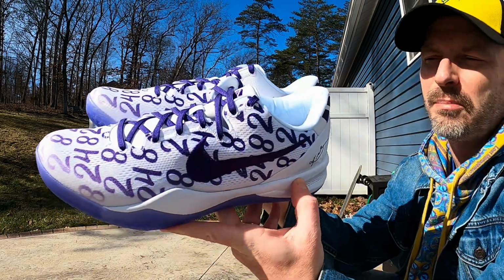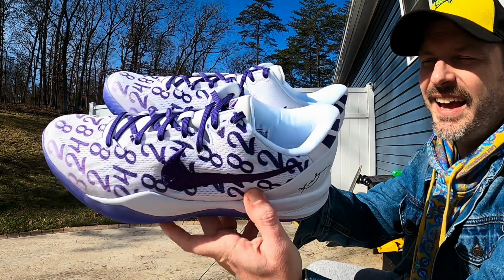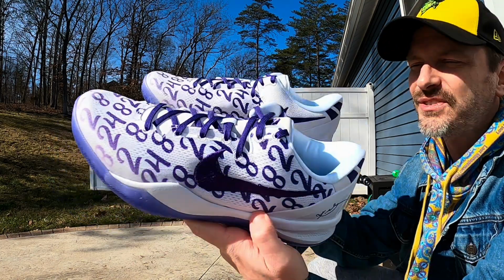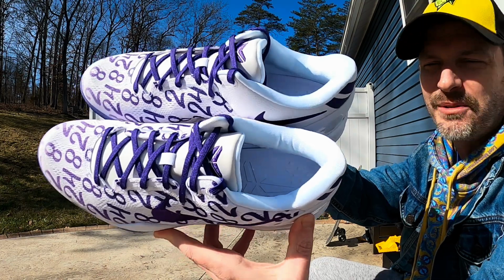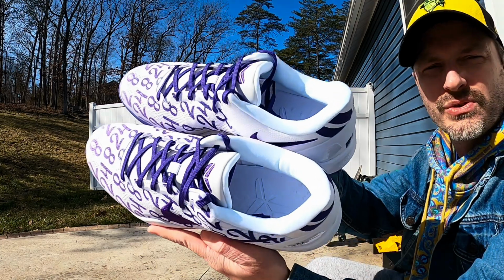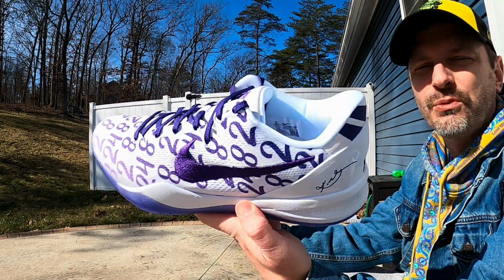All right, but enough of my blabbing and that box talk and that kind of thing. Here they are. And I don't know why, but whenever I got these in hand, they actually look a lot busier in person than what I was anticipating. I mean, in pictures you could see all these numbers all over the shoes and that kind of thing, but in person they're just really busy.